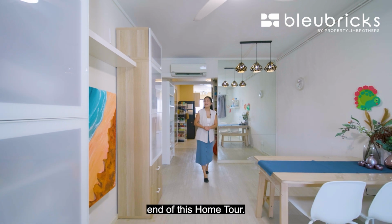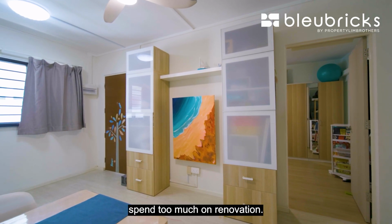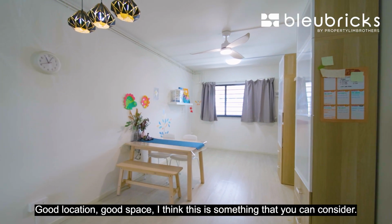Thank you for staying to the end of this home tour. If you're in the market for a 3-room flat that is renovated, so you don't have to spend too much on renovation, good location, good space, I think this is something that you can consider.